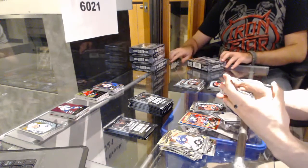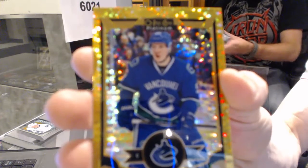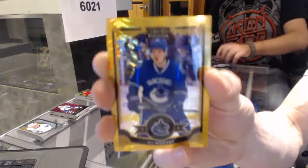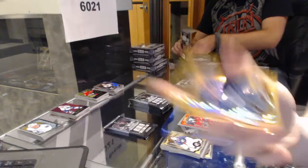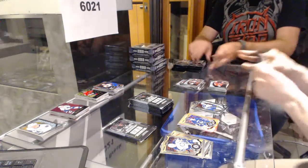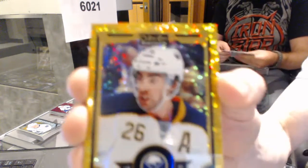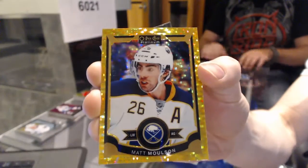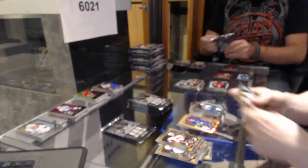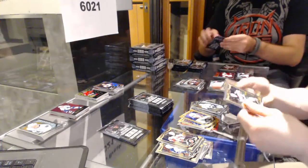We've got a seismic gold parallel number 14/50 for the Vancouver Canucks, Bo Horvat, and a marquee rookie for the Jets, Andrew Copp. Seismic gold parallel number 25/50 for the Buffalo Sabres, Matt Moulson. The marquee rookie for the Sharks, Nikolai Goldobin.